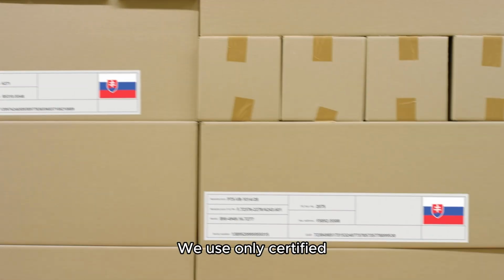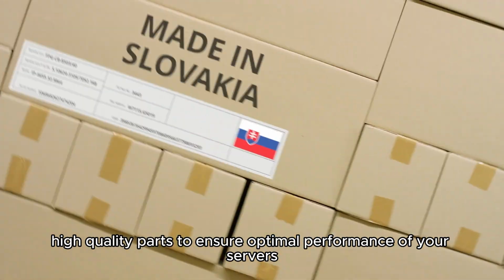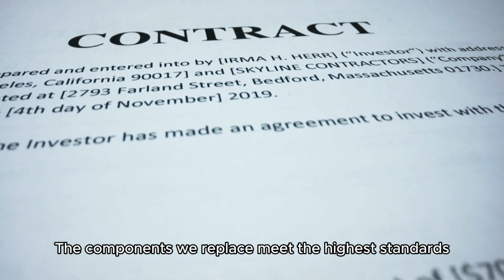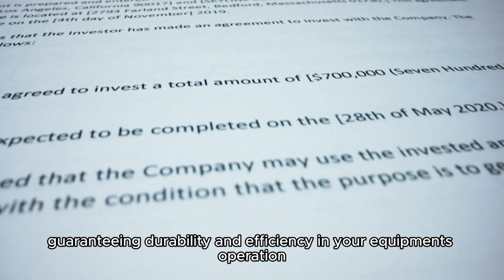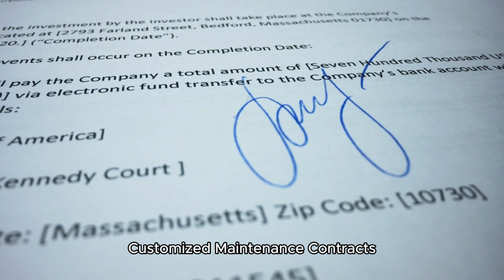High-quality parts. We use only certified, high-quality parts to ensure optimal performance of your servers. The components we replace meet the highest standards, guaranteeing durability and efficiency in your equipment's operation.